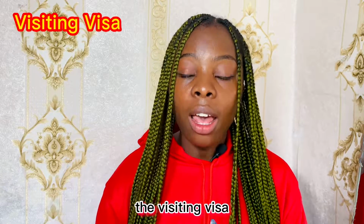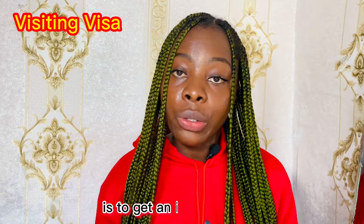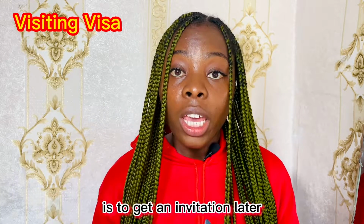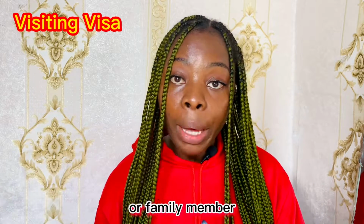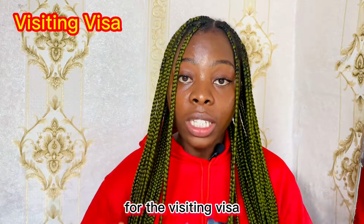Come, go. Third way is the visiting visa. So the visiting visa is quite easy. What you have to do is to get an invitation letter. If you can get an invitation letter from a friend or family member or from someone who can issue you an invitation letter, then you can apply for the visiting visa.